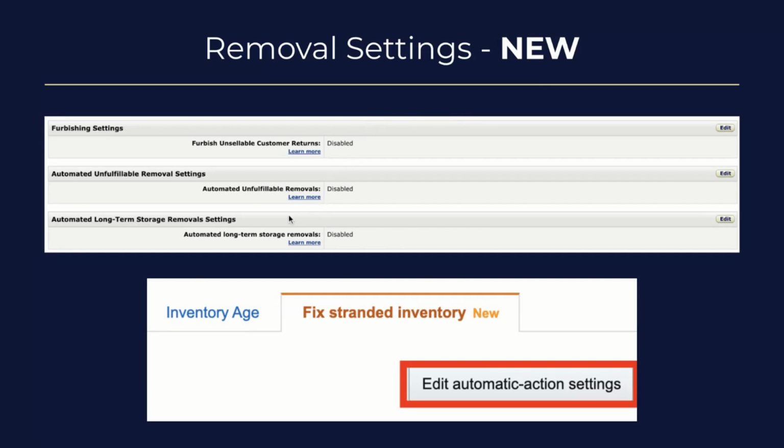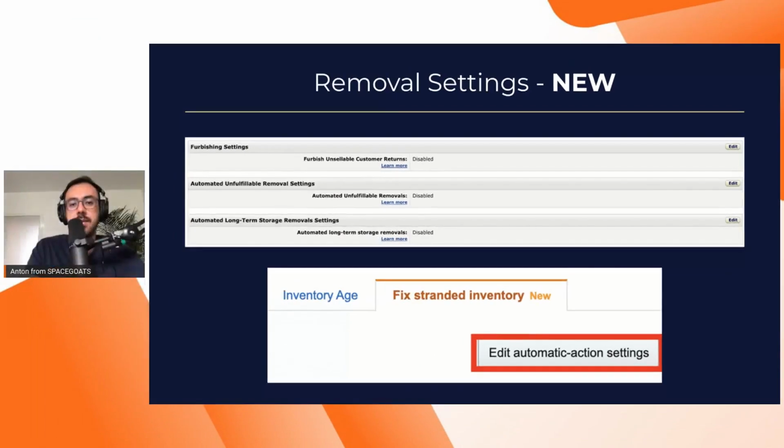Same for this one, automated unfulfillable removals. I would definitely disable this one, because you have no control over when this stuff is going to happen. Same for the automated long storage removals. Then Amazon will destroy products and you don't even know about it.